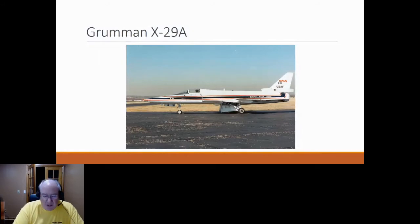Any of you who've been in the Air Force before will probably recognize the main landing gear. They were sourced from an F-16. Most of the forward fuselage and the nose gear are from an F-5. So, Grumman had these parts on hand. They may as well go ahead and use them.